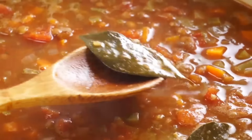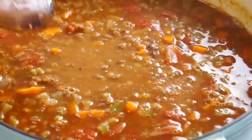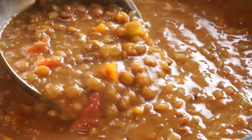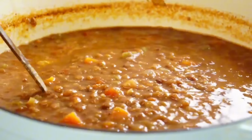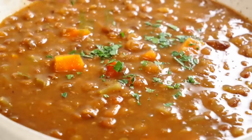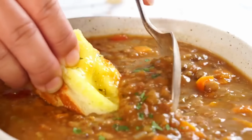The simplicity of its ingredients and the one-pot cooking method appealed to those seeking wholesome, minimal-effort meals. Additionally, lentil soup's adaptability to incorporate various spices and additional vegetables allowed it to remain a favorite among those experimenting with global cuisines, easily taking on flavors from different culinary traditions.